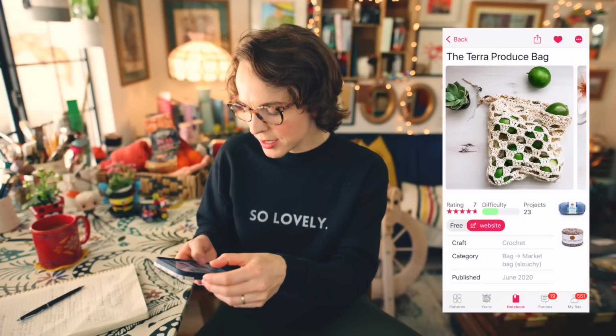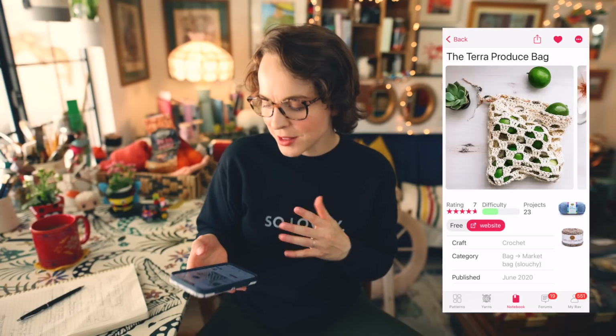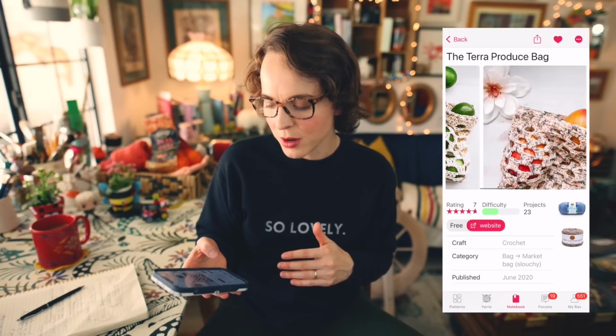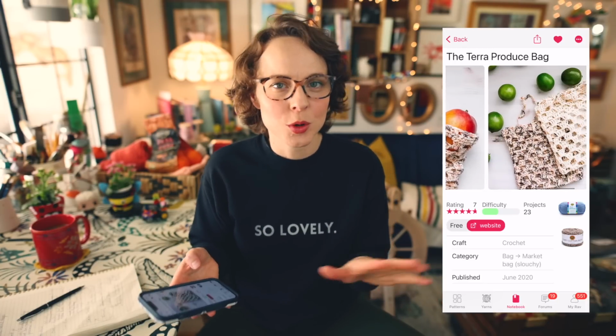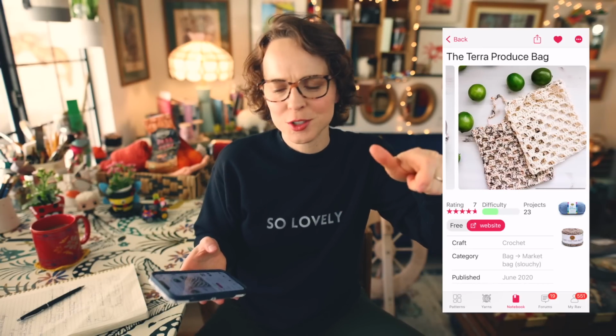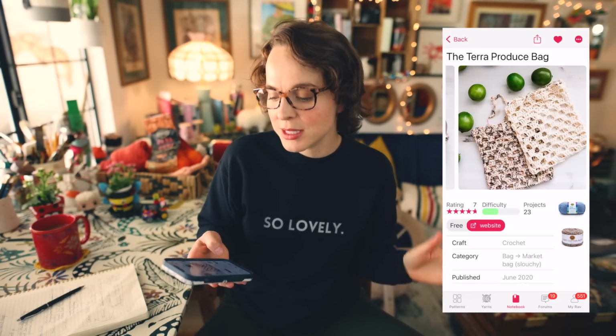Okay, this next one is a much more trendy, cute produce bag. I love the way it looks. I love the yarn that was used here, and I love the fact that it's just your basic, almost like granny square fabric, or that triple crochet cluster, you know, 3 double crochet cluster. I don't know what you call that, but I just love the fabric. This is the Terra Produce Bag, another free pattern. How cute is that? Look at this photo.